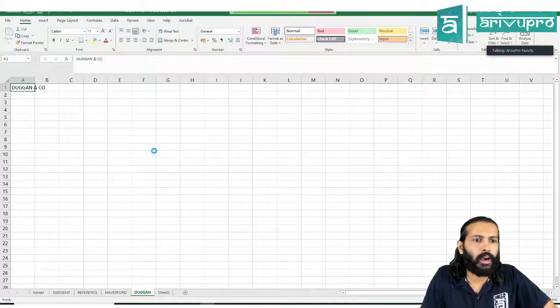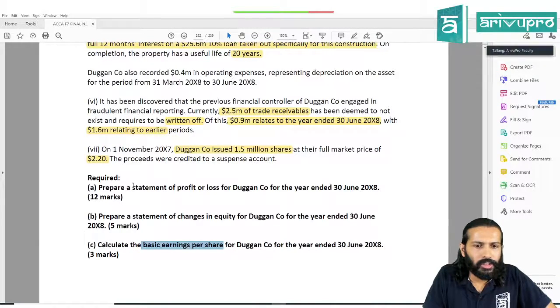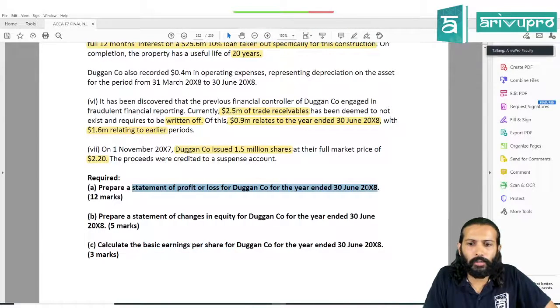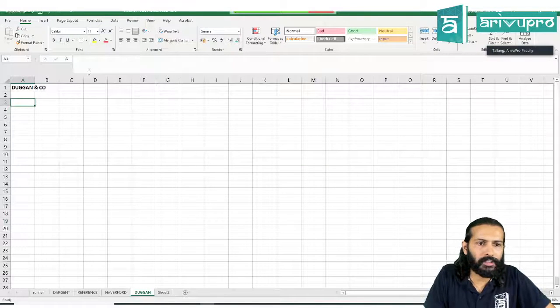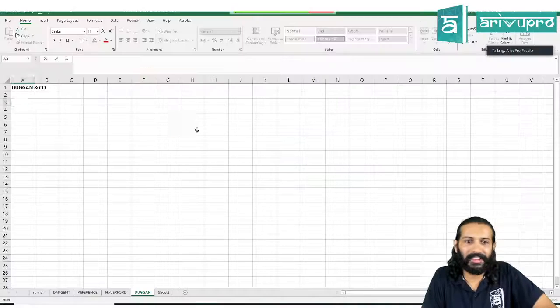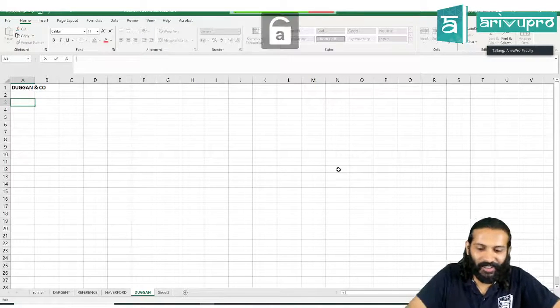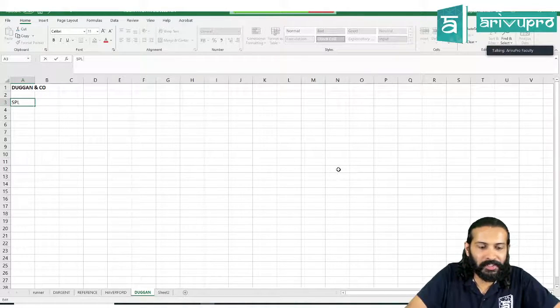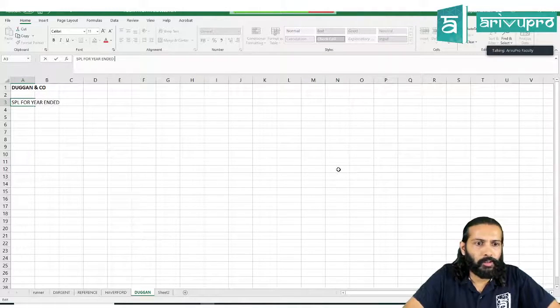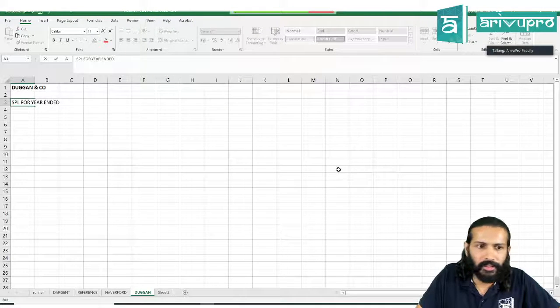Okay, then first requirement. What is the first requirement they're asking? Statement of profit or loss for Duggan for 30th June 20x8. So I'll copy this, this is the first requirement. The paste option is not highlighting, okay, no problem. I'll just give it in small words then. SPL for year ended. What is the year ending? 30th June, right? So let me just write 30th June.